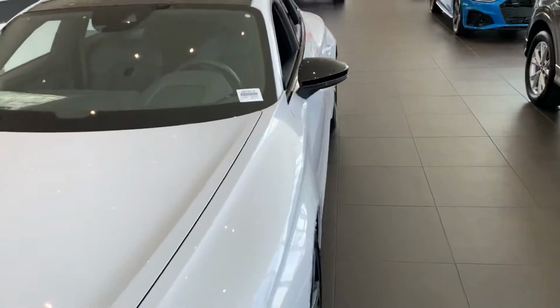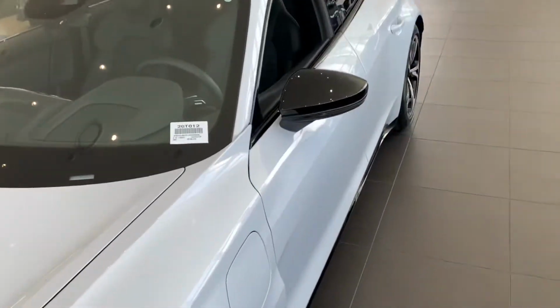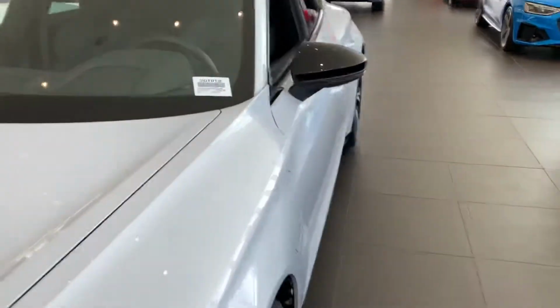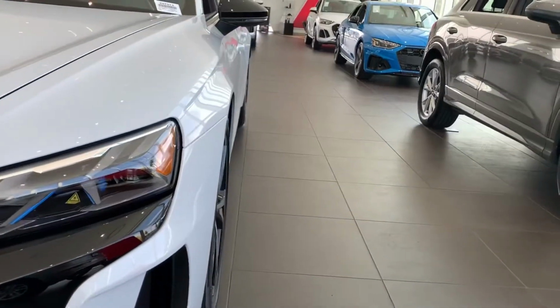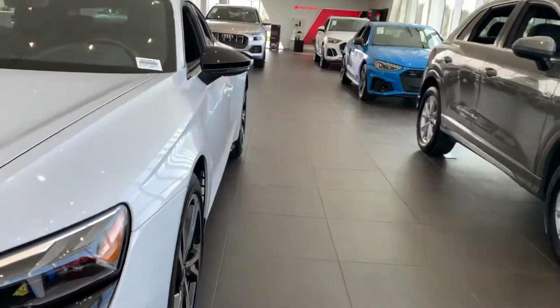This is clean. I love the bylines. I love the way it looks, the stance, everything, the technology. I love the offset tires, the color. Audi E-tron GT is the future.